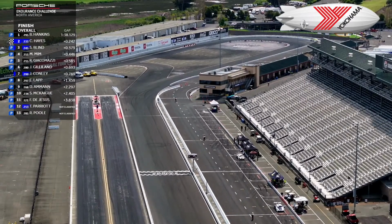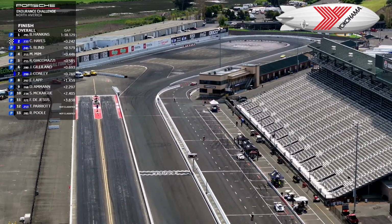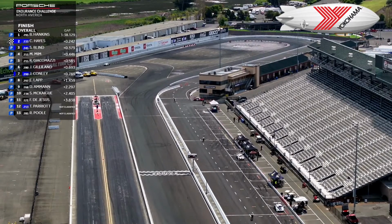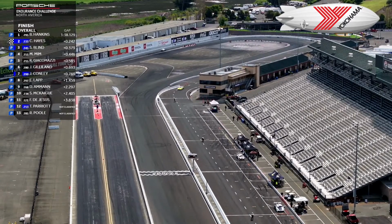Indeed. Meanwhile, Charlie Hayes across the line and doesn't improve. 38.3, that's his quickest lap. He still will remain on the pole. Most drivers heading down into pit lane and not completing that last lap, which is quite interesting.